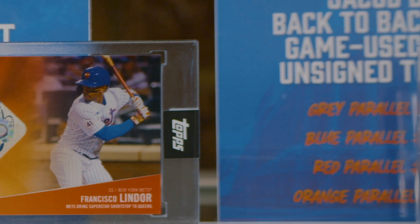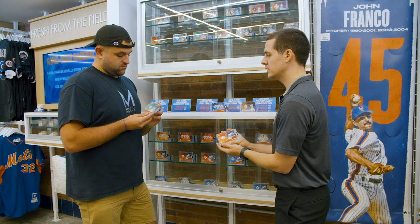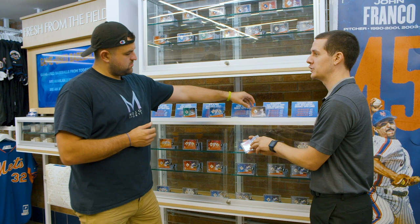Cool. So we have an exclusive partnership with Topps. We send them game used items that we collect here at Citi Field. They chop it up into these little swatch pieces. We put them into cards. So some of these are limited edition, some of them are signed. So we have the ability to collect baseballs that are pitched to Lindor, send them to Topps, and have them put in an exclusive card.